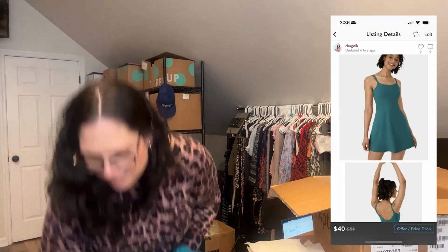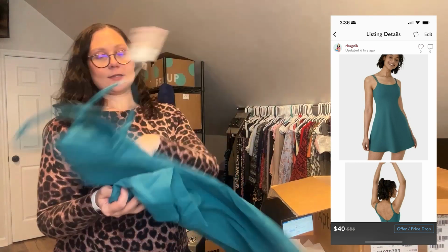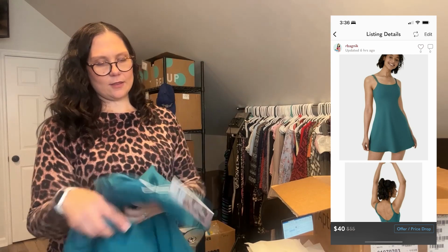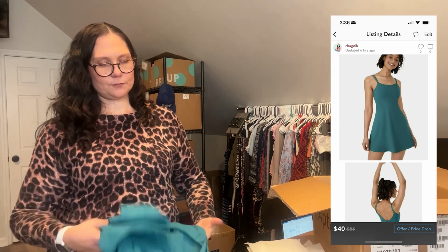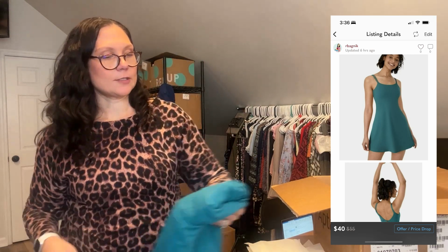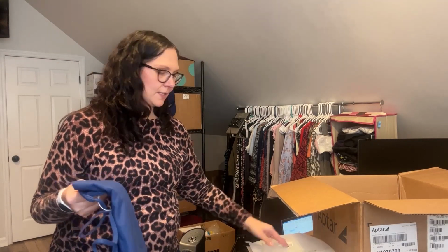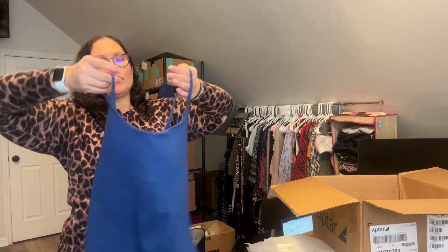This one, yep, there goes the shorts. This is the same as the other one of the same color. This one's a medium. I think the first one was a small. Try to keep it all together. These are nice bags too. Normally I wrap my sales in tissue paper, but since these came in these bags, I just saved the bags and put them back and saved my tissue paper.